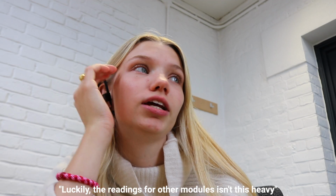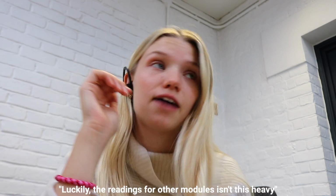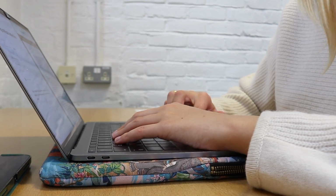Luckily, the readings from my other modules aren't this heavy. You just hate the feeling when you think you're done. You think you're close to done, you're so excited to go home, and then you realize you have maybe 4 more hours of work to do. It's horrible. Okay, let's pull through, guys.